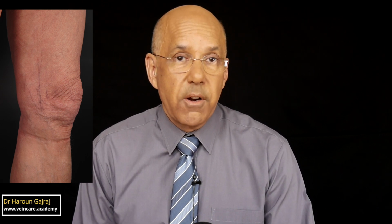Leg spider veins are unsightly vessels in the skin measuring up to 1 millimeter in size. They're also known as thread veins or broken veins, but the medical term for these veins is actually telangiectasias. Now, many doctors and nurses, as well as members of the public, often regard leg spider veins as just cosmetic, trivial in nature and of no health consequence.